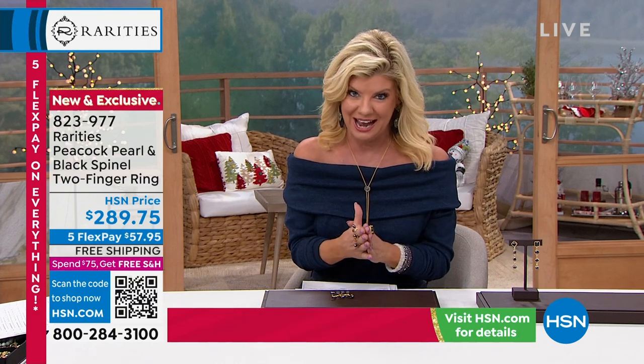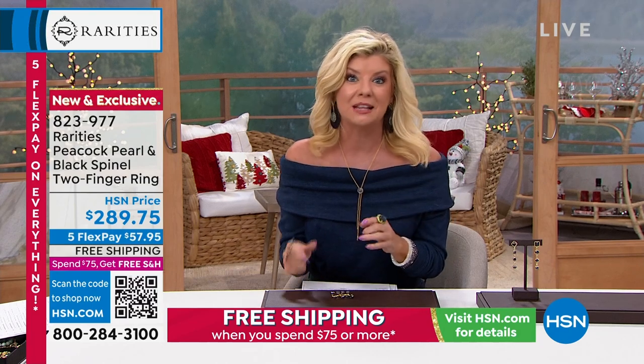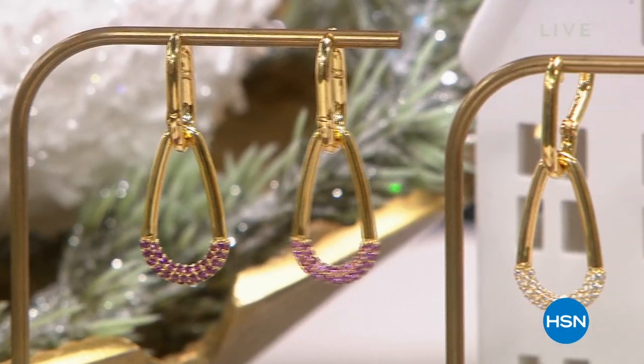Okay, when we come back, we have our beautiful gemstone drop earrings. We gave you a little sneak peek the first time at a special sale price and so many other wonderful rarities pieces coming up.